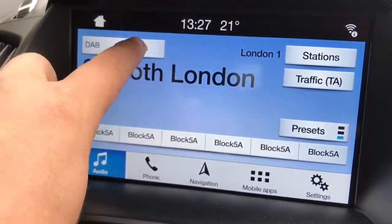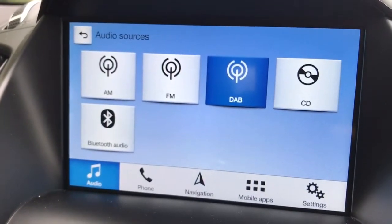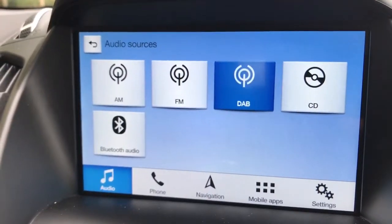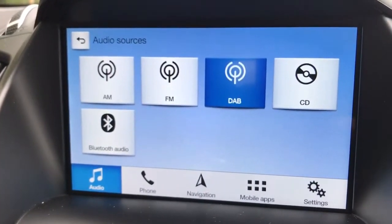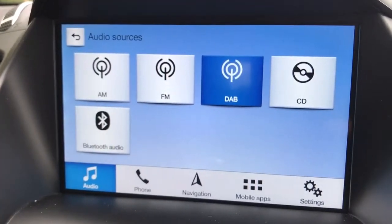In terms of music, there's plenty of ways to listen to it in this car. We have AM, FM and DAB radio. We have a CD player. And once you've paired up your phone, not only can you make and receive phone calls, but you can stream your music wirelessly via Bluetooth audio as well.